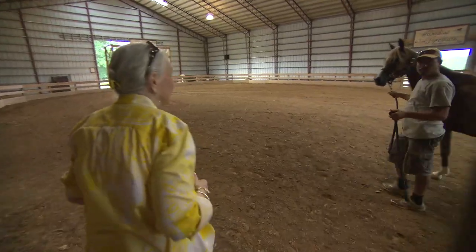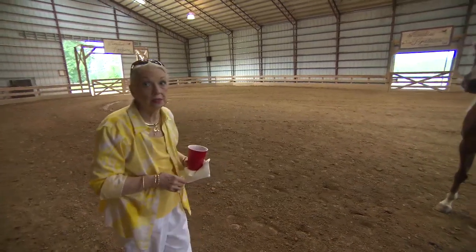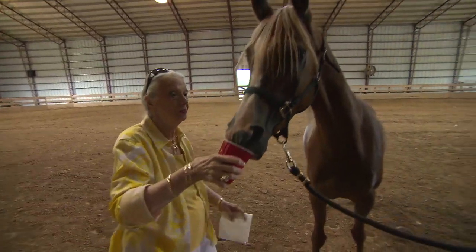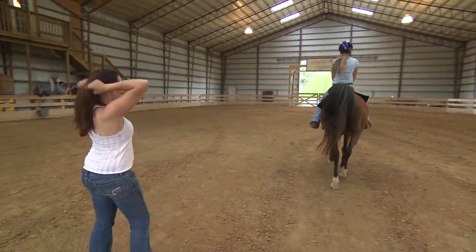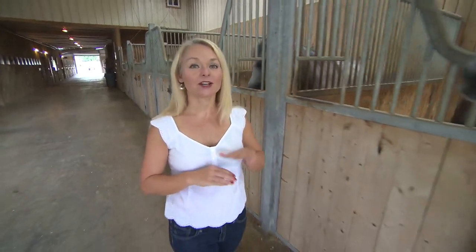And this owner is known as the Sweet Tea Lady because one of her horses, Tap Dancer, is a true southerner and will only drink sweet tea. Dancer, would you like some tea? Every owner is taught the Paradise method of love, kindness, and patience, and to appreciate their horse's unique personality. They have anywhere from 100 to 150 Arabians here at any given time.